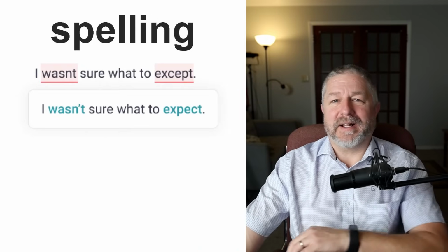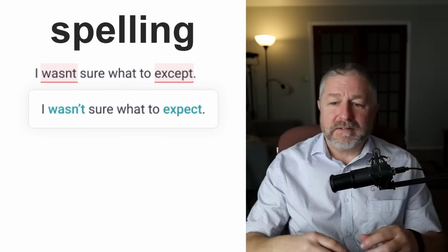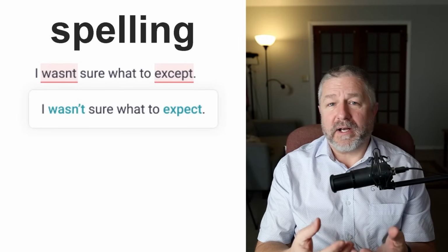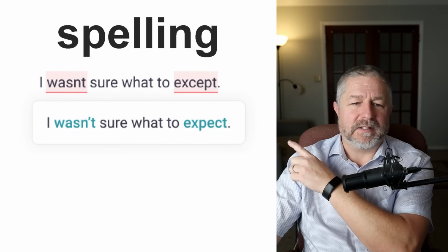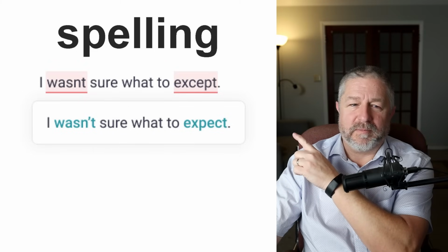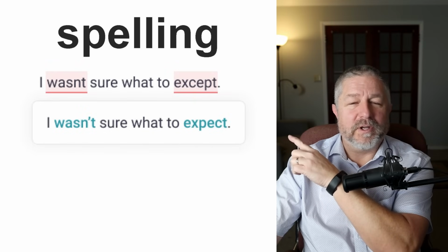And you should check your spelling, although we don't have to do this as much anymore because the computer does it for us. But you should probably, if you do some writing, check your spelling. Make sure that you have spelled every word correctly. You should check your grammar as well, but certainly you should check your spelling. Here we have the sentence, I wasn't sure what to accept. So we have an apostrophe missing in wasn't. The contraction was not, needs see in the blue. And then the wrong word was used. So it's not what you were expecting.